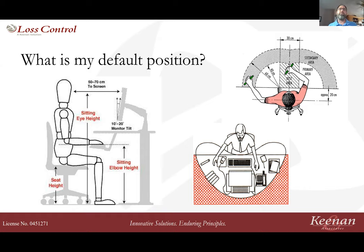If you look at the top right-hand diagram with the lady with the two green sticks, that's your primary task area, which should be within that first 40 centimeters, okay? And the secondary tasks, like your telephone if you've got a landline, your calculator if you're not using it like a 9-key, your stapler and things like that, can be in that secondary area. That's safe for you to reach into, okay? The primary area is where you want everything that you're doing all the time to be.